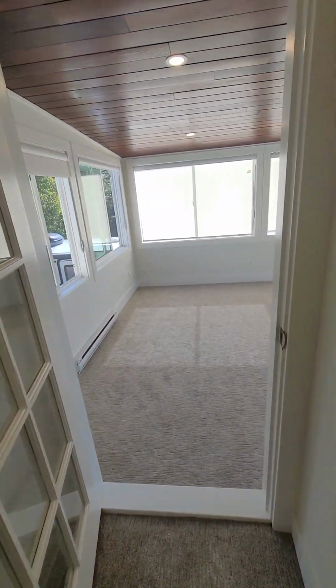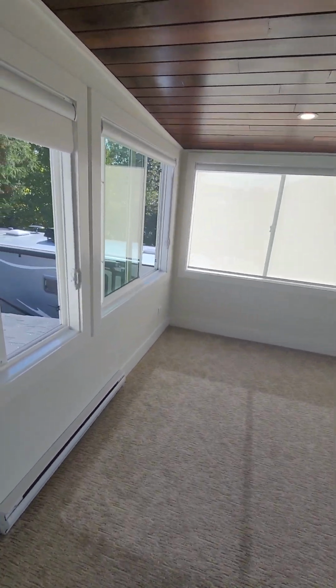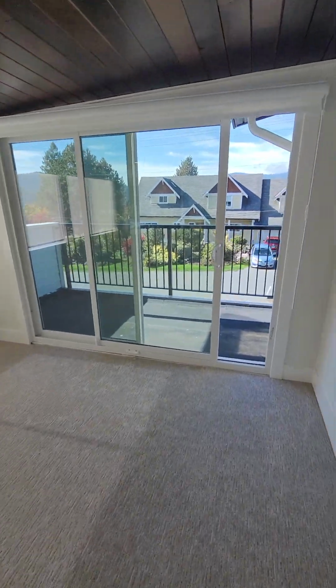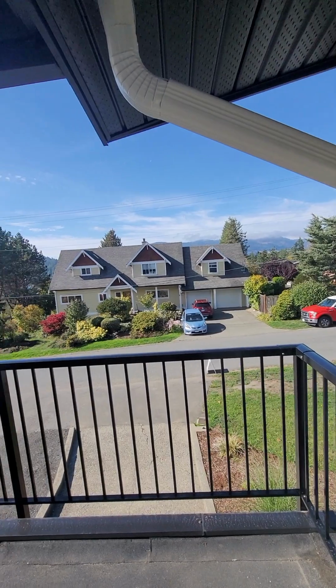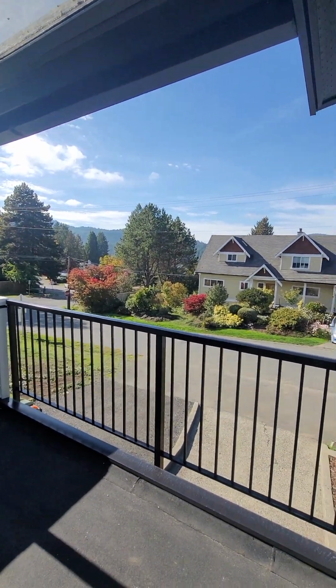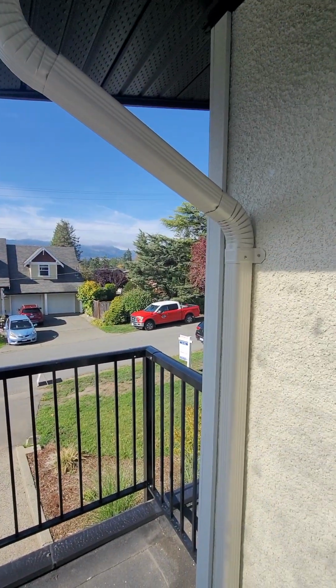Got kind of a sunroom here. This could be another bedroom as well. Lots of light in here. It's got its own balcony as well. And you can see the mountain views. The pub is down there, the Brentwood Inn, and Mill Bay Ferry, and Moody Bay is just kind of off to the right there.